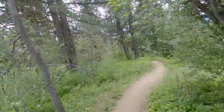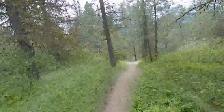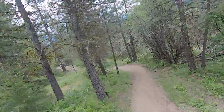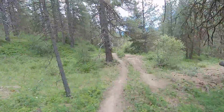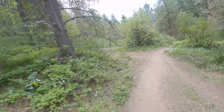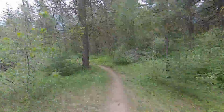Seriously though, just about everywhere you think you might be able to get some speed up, there's a turn. Or there's a feature, right before you can get going fast enough to shred up the tread by slamming on the brakes. That's it, right? You can never get fast enough to cause brake bumps. This trail is Joey proof. It's Joey proof. It's brilliant.